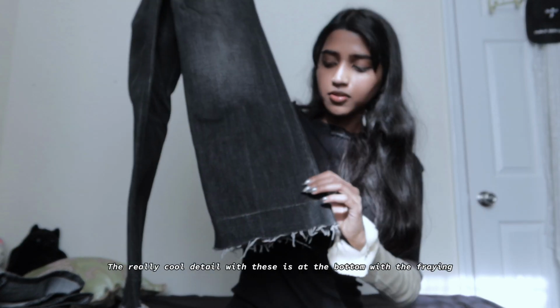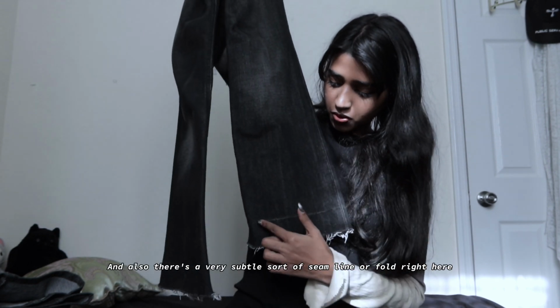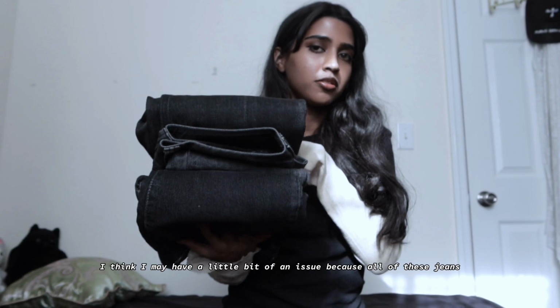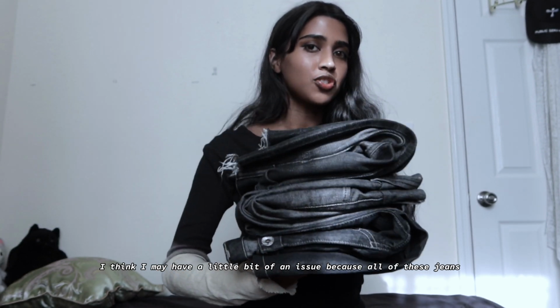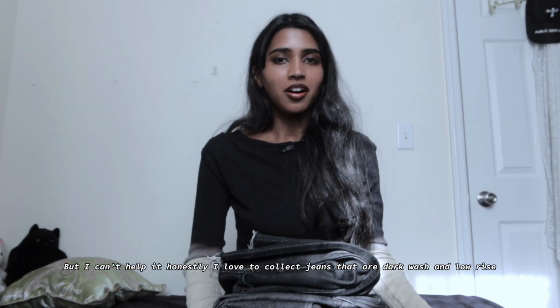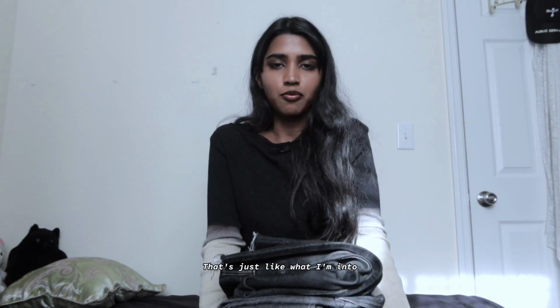The really cool detail with these is at the bottom with the fraying, and also there's a very subtle sort of seam line or fold right here. I think I may have a little bit of an issue because all of these jeans are very similar styles and colors, but I can't help it honestly. I love to collect jeans that are dark wash and low rise. That's just like what I'm into.